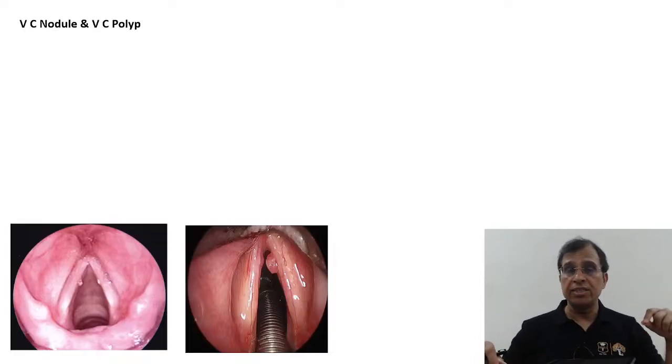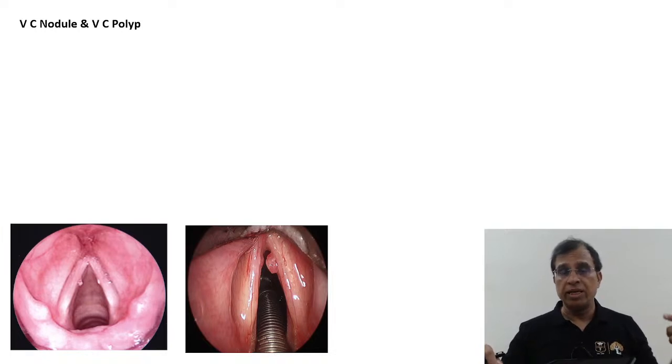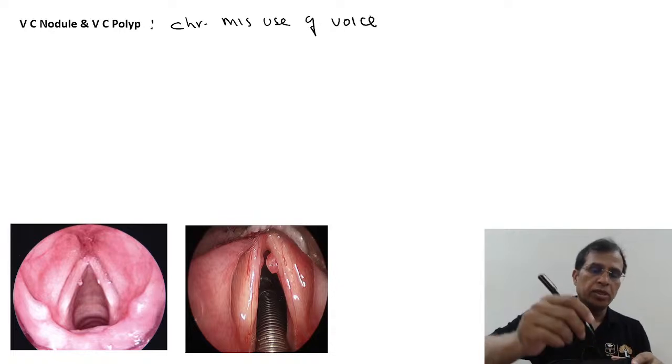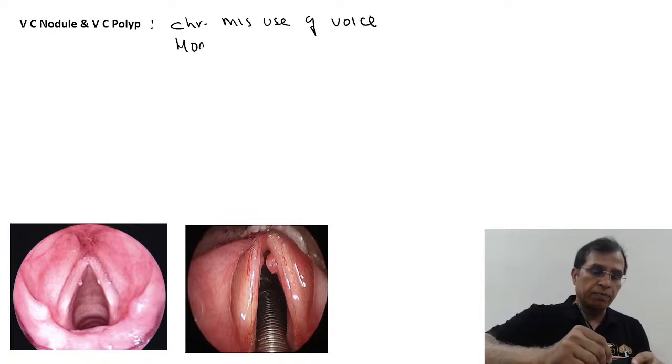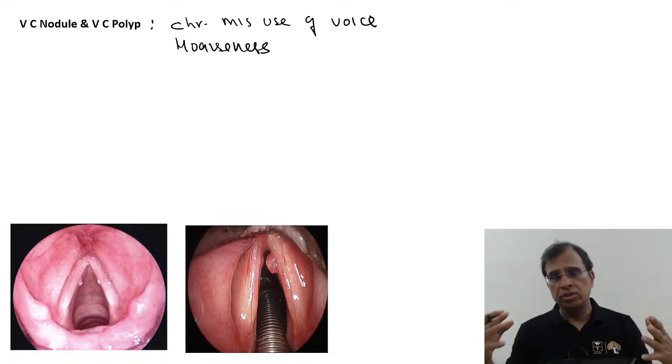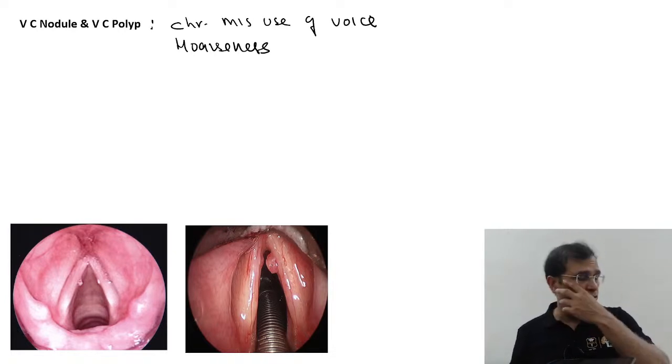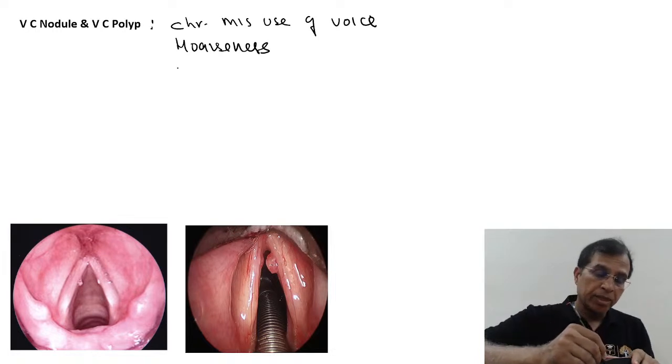The first image is nodule. The second image is that of polyp. Now both nodule and polyp are caused due to chronic misuse of voice. Hoarseness is the main complaint, and this is true for all laryngeal growths, that hoarseness has to be the main complaint. So I'm not going to waste your time saying hoarseness in all the rest of the growths.